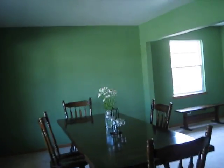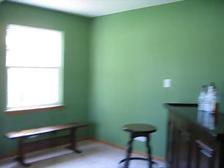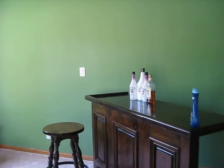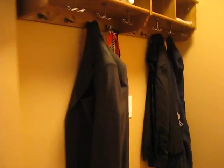All right, this is our dining room area. It's very plain and simple for now, but there's our bar. I know, guys, I know. Toby, come on, Boo-Boo. This is our front room area, kind of hang up coats, purses.